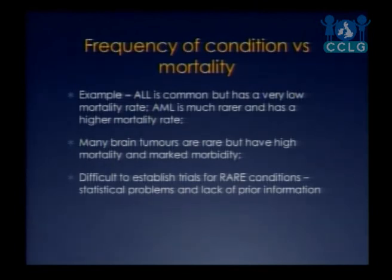Some sympathy with that. Many brain tumours are rare, but they have not only a high mortality, but also a very marked morbidity. And I have every sympathy with the central nervous system tumour group, who constantly remind us of this fact, ceaselessly actually. But I do have a lot of sympathy with their point of view. Possibly the most difficult thing to deal with is the morbidity of so-called successful brain tumour treatment.